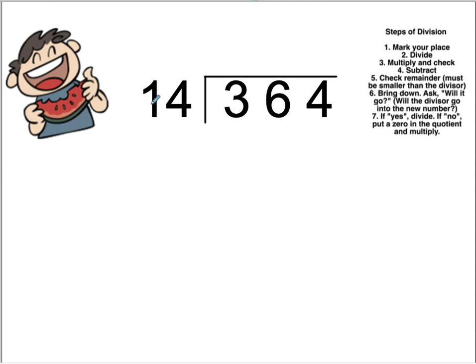Next we have, how many times does 14 fit into 364? So how many times does 1 fit into 3? I know that 1 fits into 3 times. So I'm going to try over here 14 times 3. Now 14 times 3, 3 times 4 is 12. Carry the 1. Carry the 1 is 42. Now that's too big for 36. So I'm going to take a 14 away.